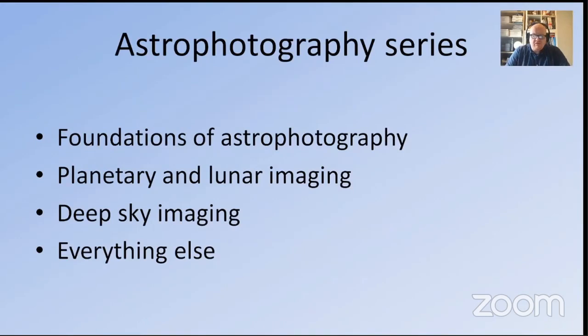Now, we're hoping over time we can pull together a number of online talks on a range of topics within astrophotography, and tonight's being the first. Others include planetary and lunar imaging, a session on deep sky imaging, capturing data and processing, and then there's a number of miscellaneous things, like filters and the like, which we think warrant being discussed. So we're going to at the moment call that everything else.